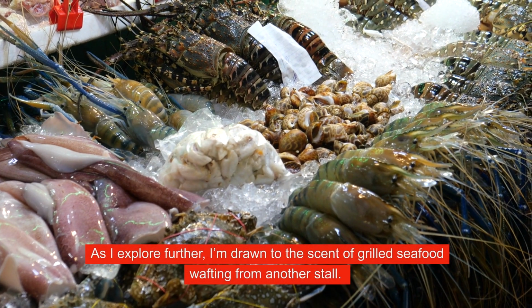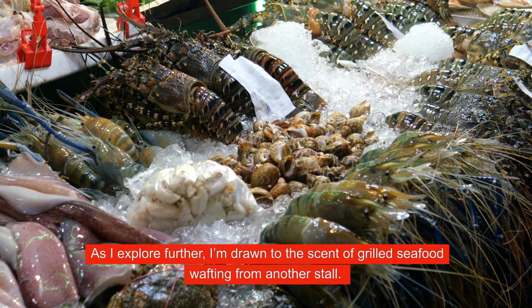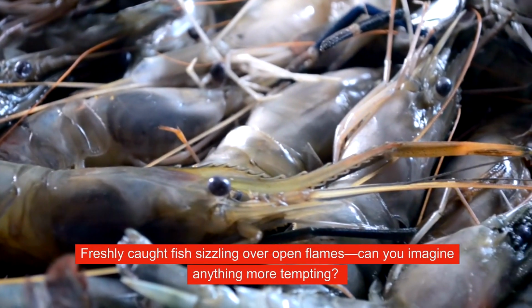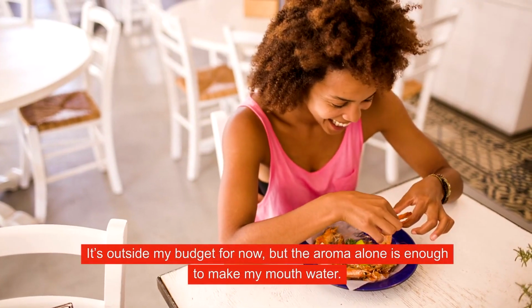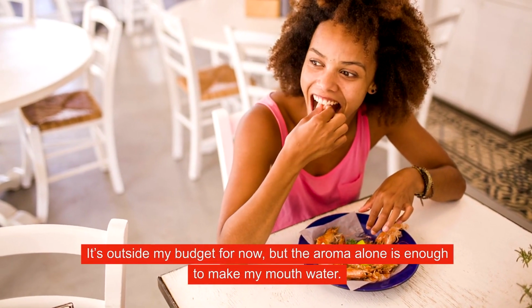As I explore further, I'm drawn to the scent of grilled seafood wafting from another stall. Freshly caught fish sizzling over open flames. Can you imagine anything more tempting? I asked the vendor for a price, $6 for a small plate. It's outside my budget for now, but the aroma alone is enough to make my mouth water.